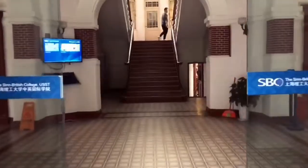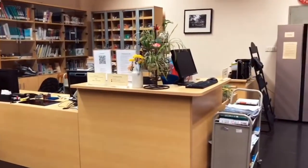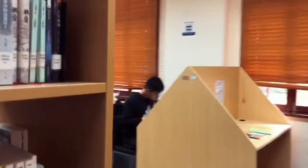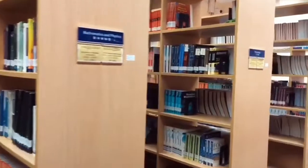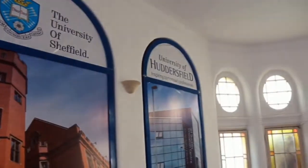The SBC library not only contains many original English textbooks, but also a number of electronic database resources. Besides, you can have a rest on a sofa when you feel tired. The quiet study area, e-learning resource center, and the reading room are also inside, as well as the introductions of 9 cooperating universities.